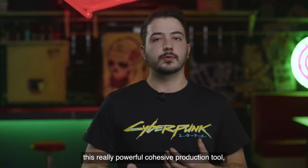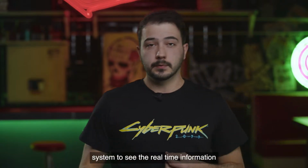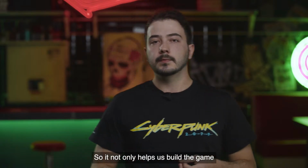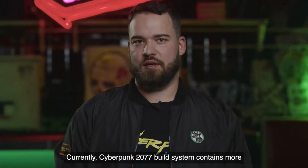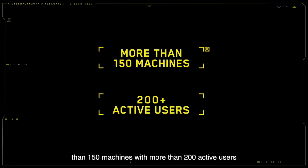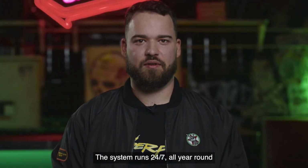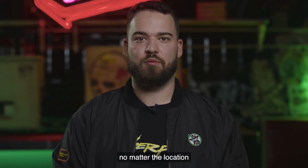And in addition to being this really powerful, cohesive production tool, it acts as an information hub too. Our team will use the build system to see the real-time information and statistics about the current state of the game, any recent changes, functional tests, and so on. So it not only helps us build the game and bring it to life, but also monitor it and maintain it for future development. Currently, Cyberpunk 2077 build system contains more than 150 machines, with more than 200 active users. But this number can be much more, as every dev in the studio can use it for their work. The system runs 24/7, all year round, with virtually no downtime at all, and it works for all CD Projekt studios, no matter the location.